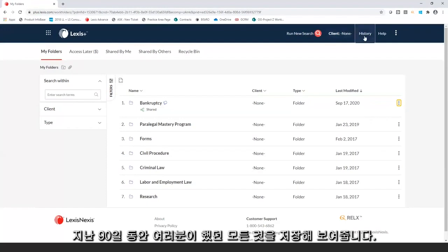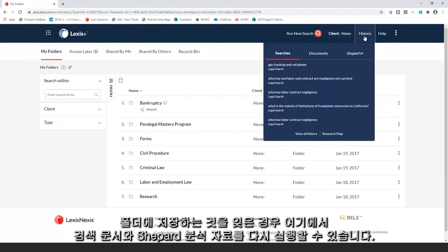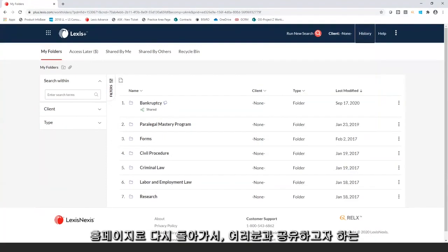And then last up at the top, you'll see history. This is going to save everything that you've done for the past 90 days. If you forgot to save something into a folder, you can rerun searches, documents, and Shepard's reports from here.